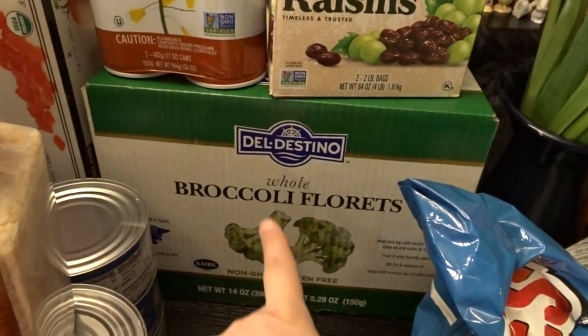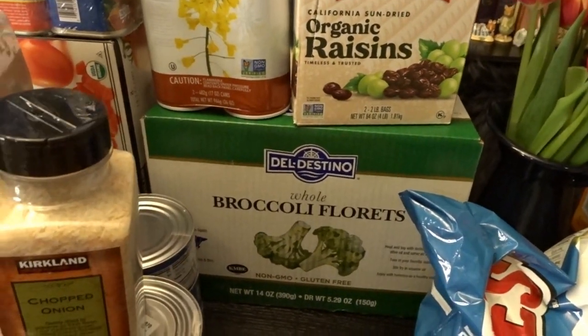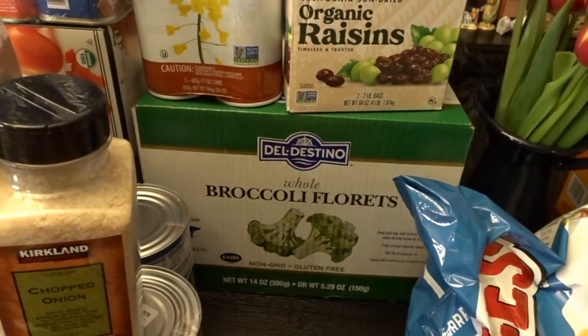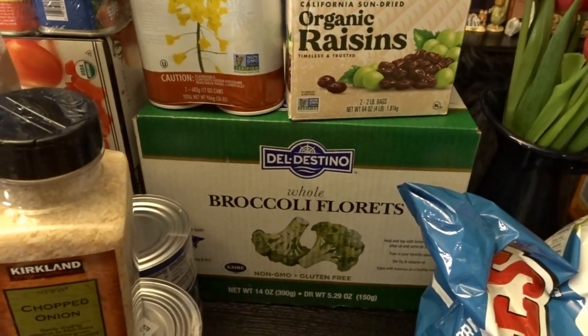Here is a case of what looks like, I think, canned broccoli florets. I don't know how good that could taste, but it was just so interesting. I had to bring it home and explore that more. I've never thought of shelf-stable canned broccoli, so we will see.